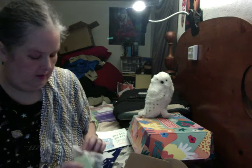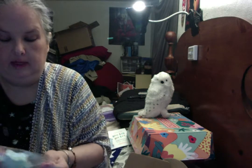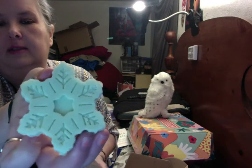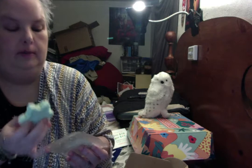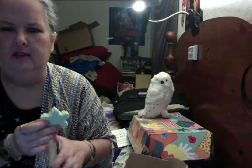Then there are your more traditional melts. Like Frosted Pine, that's another winter scent. Now it may have lost some of its sharpness to the design because it has been in a bag since Christmas time. But you can see it's a light green. It's shaped in a festive holiday kind of shape. It smells so good, you could melt the whole thing. It's not a straight up pine.